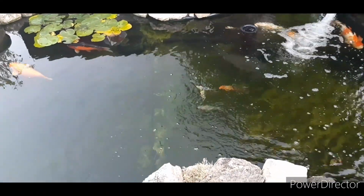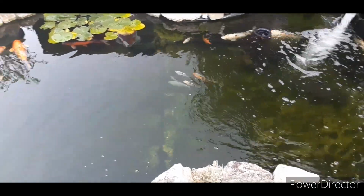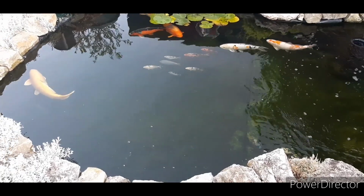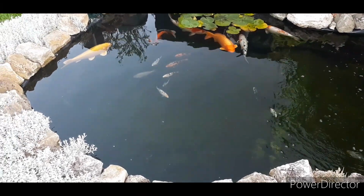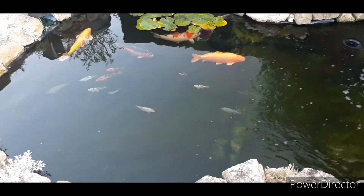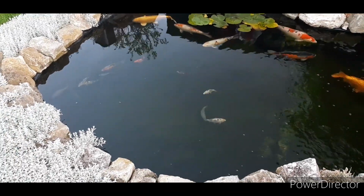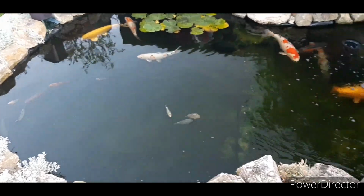I didn't really measure them. I know they was all roughly about 15 to 20 centimetres, just over. So my pond looks quite funny now.